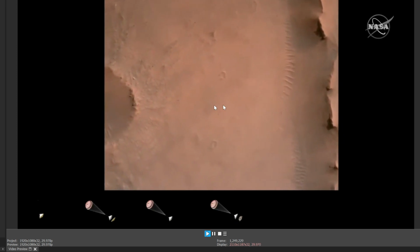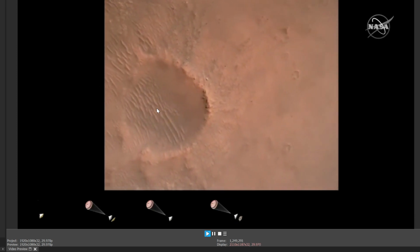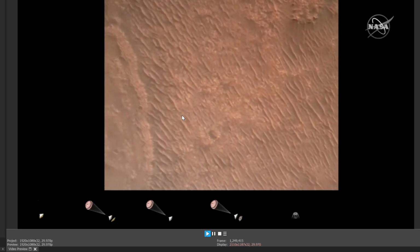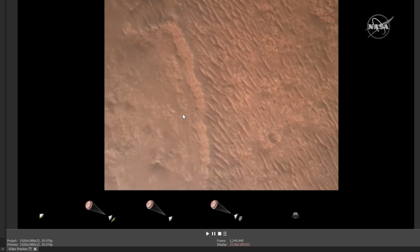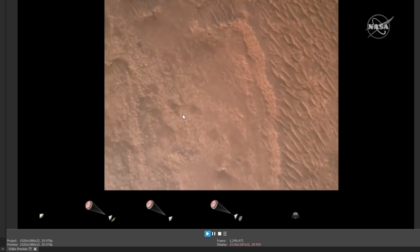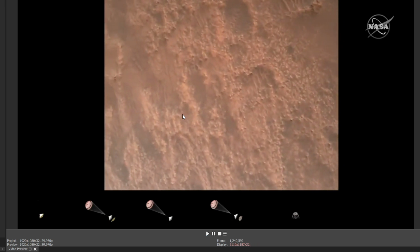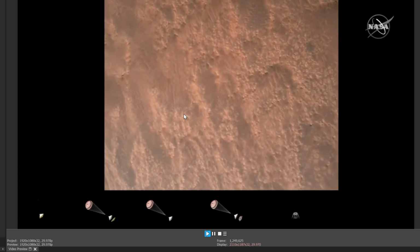There's confirmation that the backshell has separated. We are currently performing the divert maneuver. Current velocity is about 75 meters per second. We're getting down to 100 miles per hour. Altitude of about a kilometer off the surface of Mars. Here in safety. Right. Bravo.